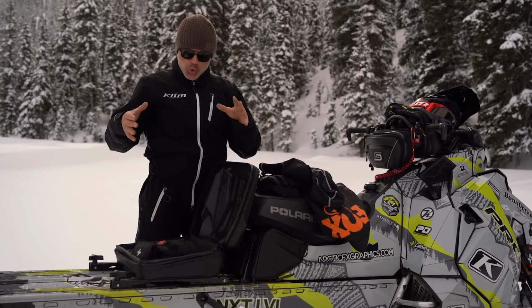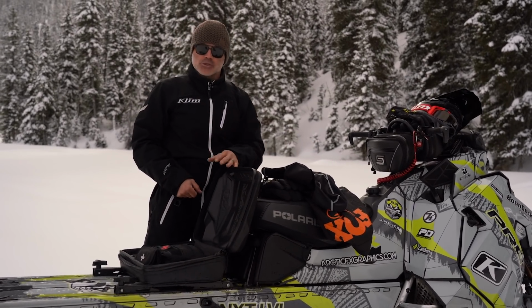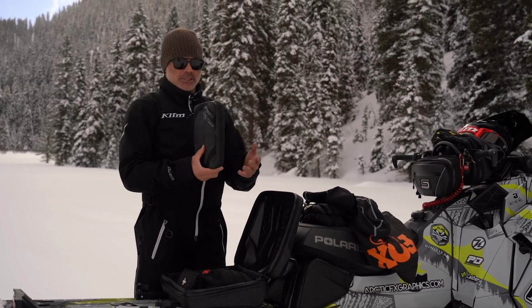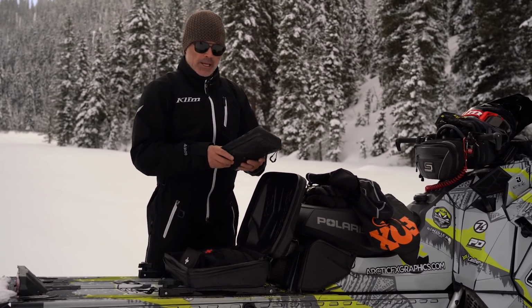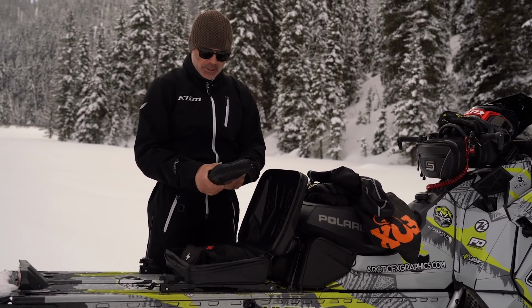And then we'll get into the tools and some of my, I would say, extended first aid or even survival gear. Right, so the toolkit, guys. This is this little tool bag that KLIM gives you when you get one of the Atlas or the 16-liter pack. And this has become a great bag to hold some tools.